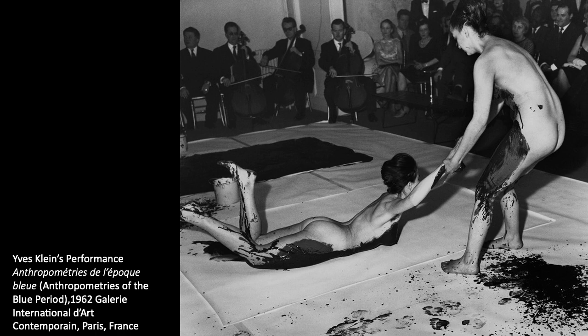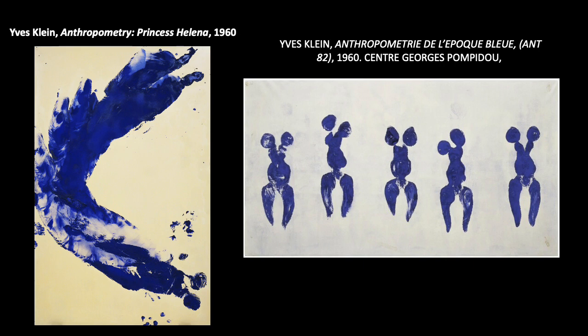They would create monochrome compositions, and during the performance, the orchestra would play a single chord for maybe about 20 minutes, and then there would be 20 minutes of silence, then another chord, then another 20 minutes of silence, and so on. And so here you can see some of the final art objects that were produced through these performances.